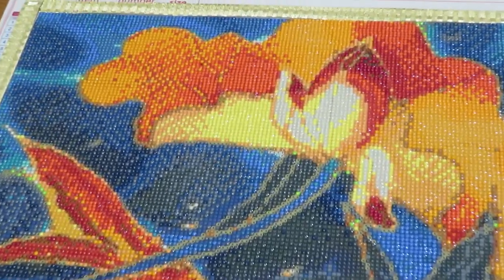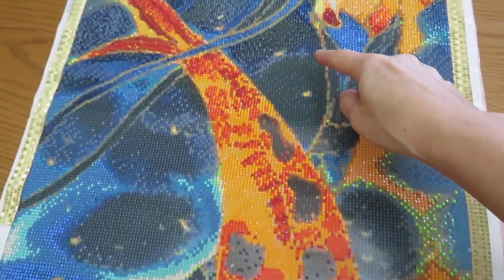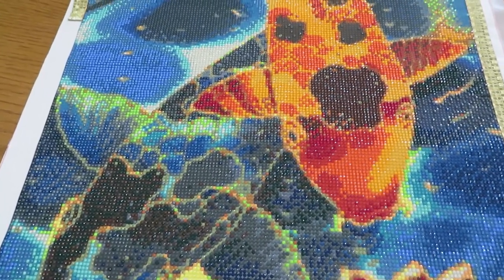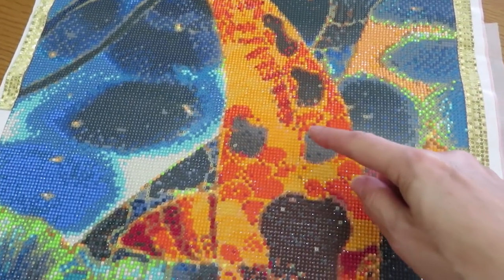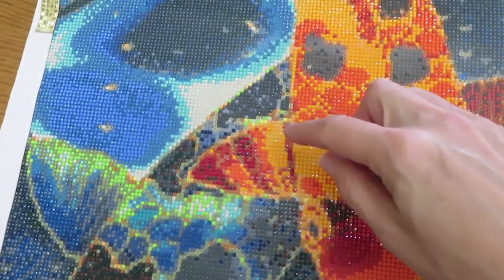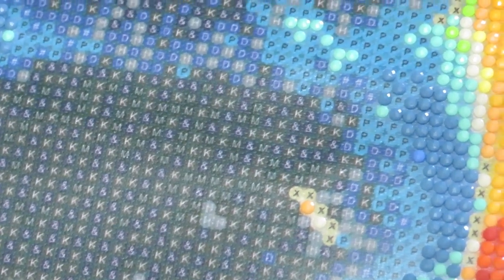So if I zoom close, we can see that the top is almost done. Now it starts in here, those dark patches. So it's really where you see on a canvas dark patches, shiny, that's where the beads have to go. And it will be finished. So I have 1, 2, 3, 4 spots on this fish, and just a tiny bit in here, and mostly those dark spots with symbols of M and K, and this diamond painting will be finished.